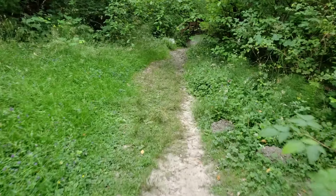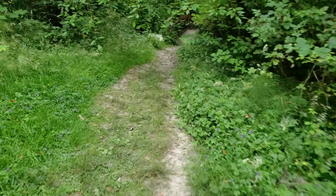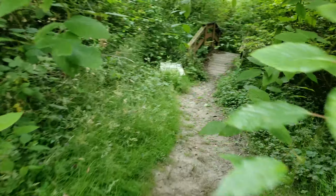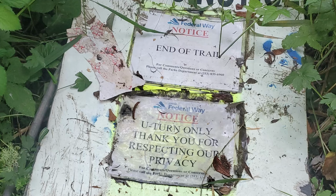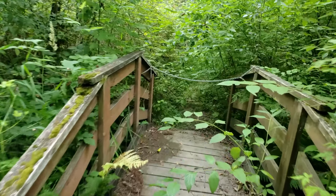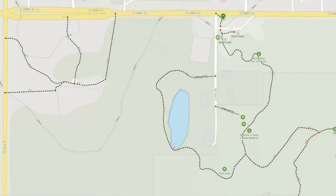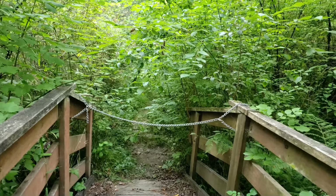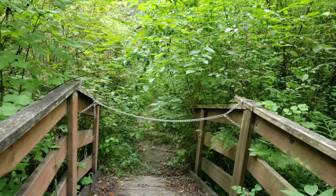So as we're looping around the lake, you can definitely tell that they don't take care of this part of the trail. And it's blocked. So whereas on all trails it showed it going back to a road and towards the parking lot again, this is the end of this trail. We'll go back to the Y.